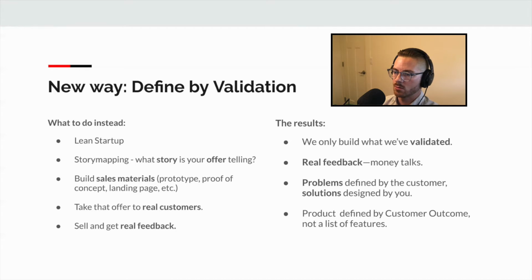Those people are going to go to the landing page. They're going to try to access the prototype. And what we're trying to do here is we're measuring response. So if we send 1,000 people to our landing page and 100 click sign up now or download app, that's a really good sign. So there's different things that we do based on customer profile, if we're B2B, B2C, etc. But the idea here again is that we're building sales materials. We're taking them to real people, real customers, and we're selling.